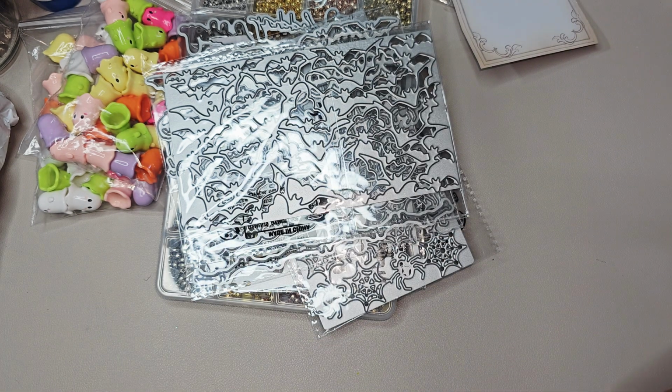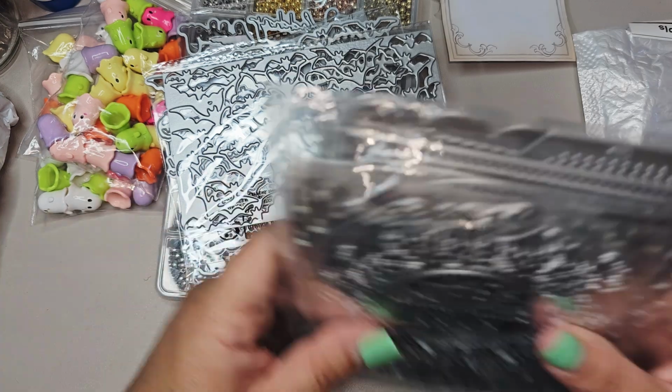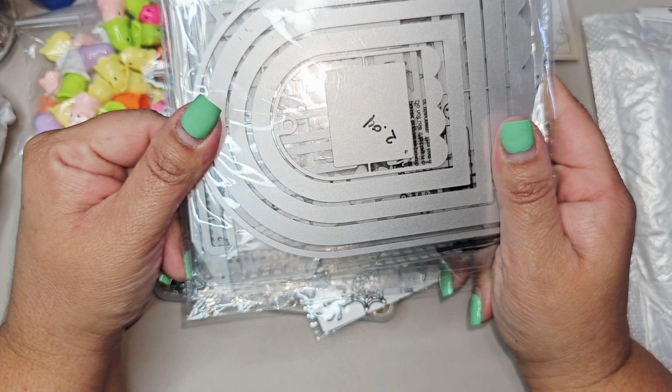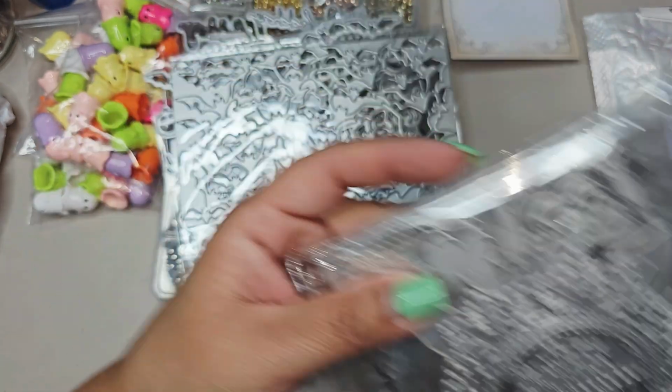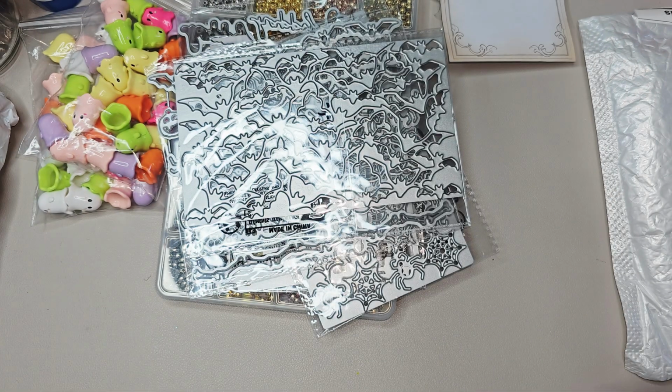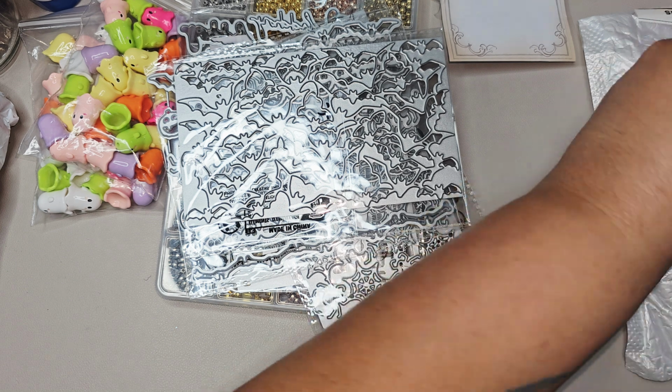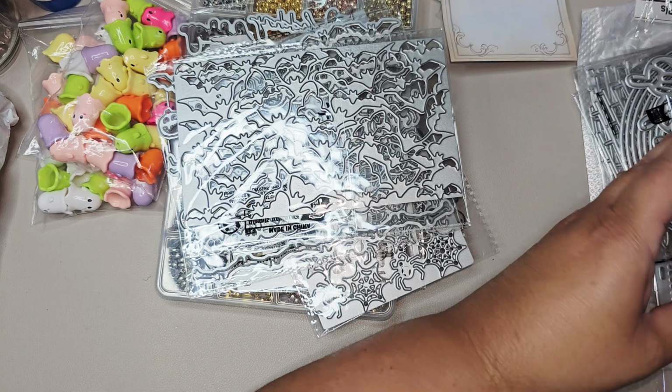So let me see what else I have over here. Now this one was a whole big old pack of dies. So this one I will probably get through half of it, and then I'll have to do the other half in another video because this video is already getting kind of long. So I'll show you guys what I have going on here.